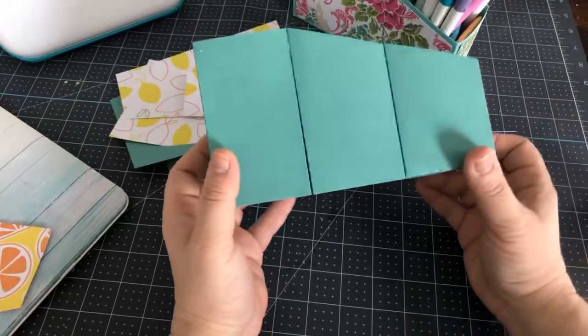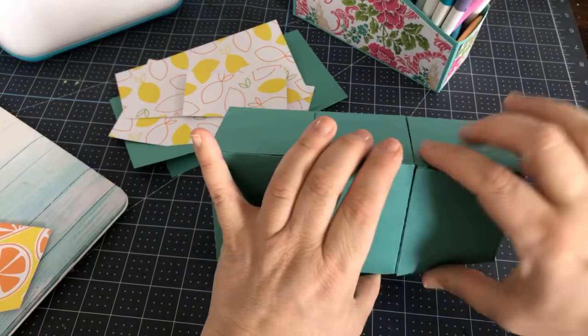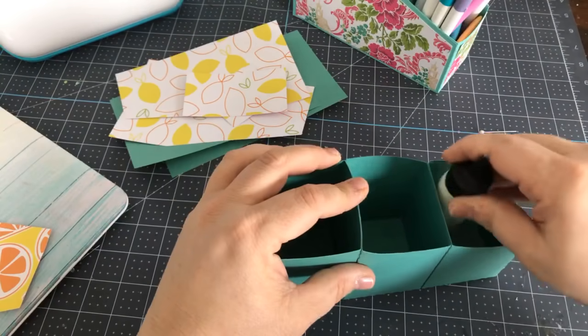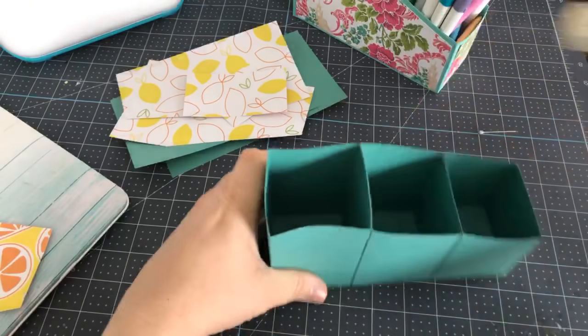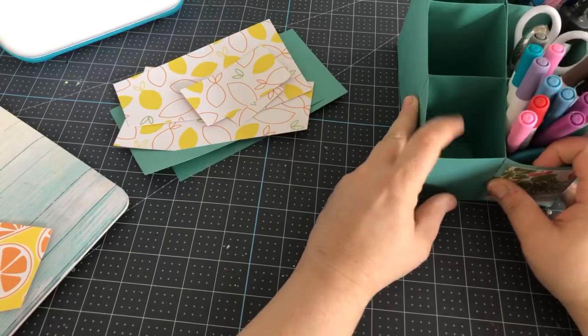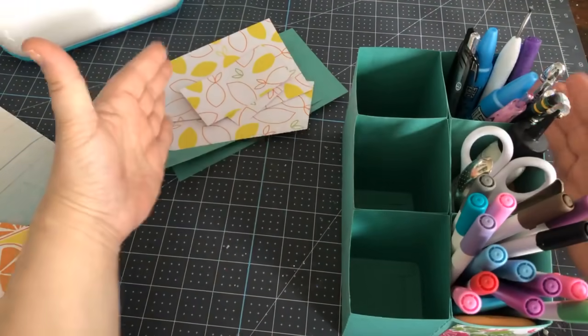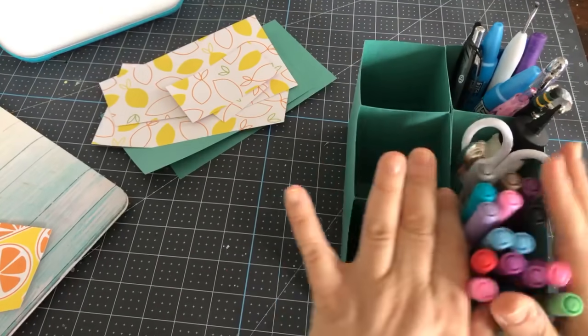So now I've got my 3 compartments together. Make sure that everything is sort of set. What I like about these is that I could make a bunch and then, kind of like a Lego type of thing, where I could have 3 or 4 of these, and I don't even have to attach them, but I can just have them side by side.